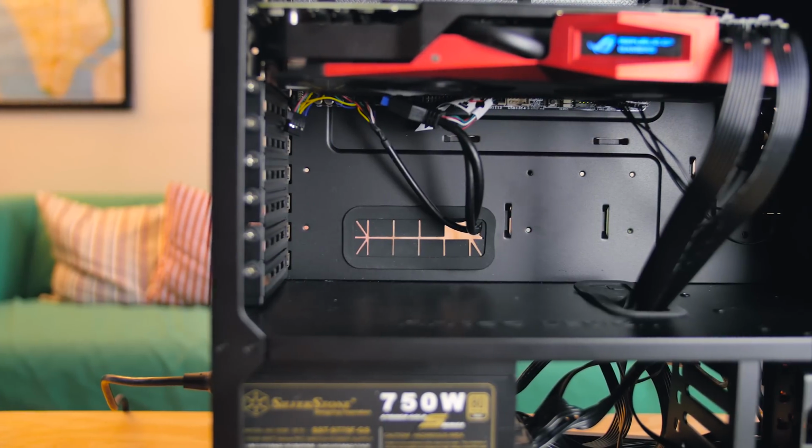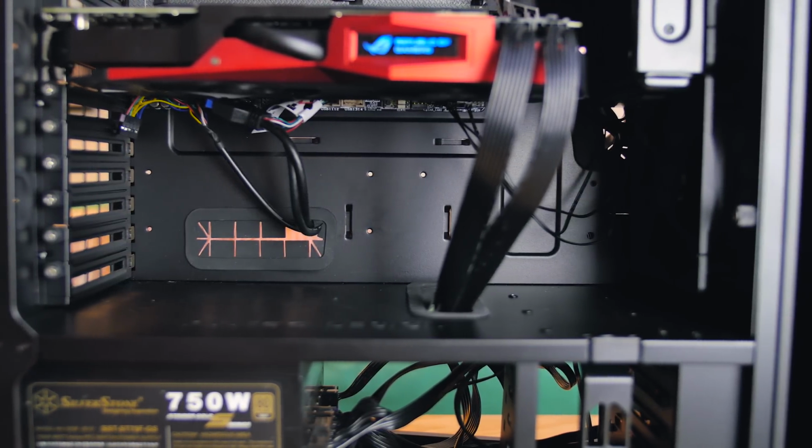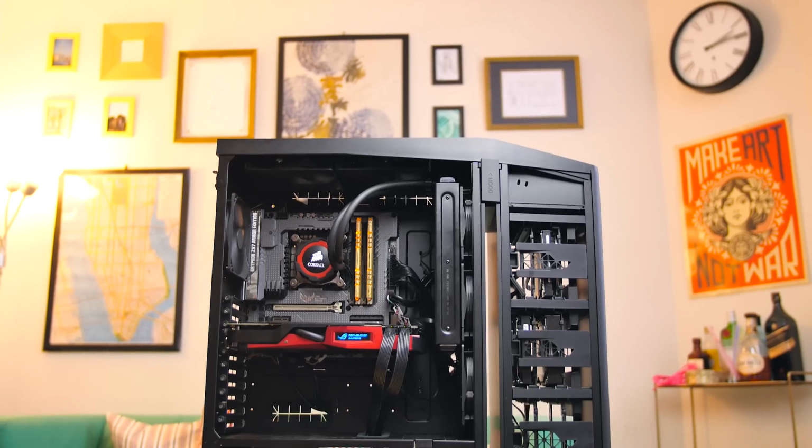And it seems that unless you're using a mini-ITX motherboard, then Antec is not really worth it, because interior cutouts for cable management around the motherboard tray will definitely test your patience.